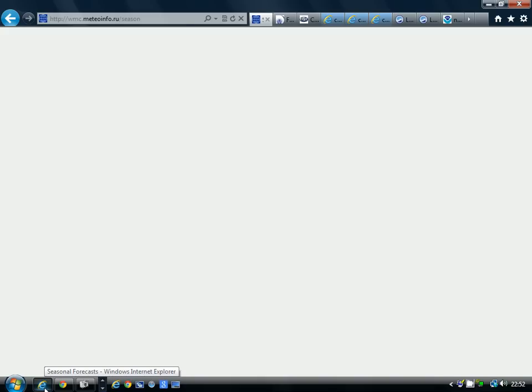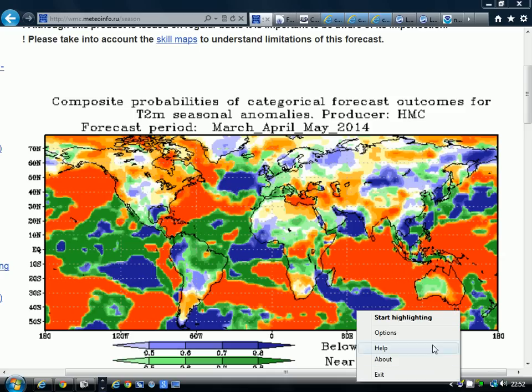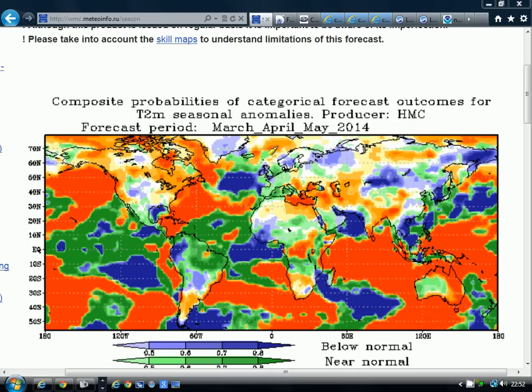Now the next one we're going to look at is the Russian model, and the Russian model, while I wait for the page to click over, there we go, is based on probabilities. So it's a little bit different. It's not a general sort of chart that the model has come up with, a general anomaly. It's a probability based on a certain outcome. So we'll start off with temperatures first of all. This is where the British Isles is, just here in those blue and green colours, which is actually near to above average, near to below average temperatures.